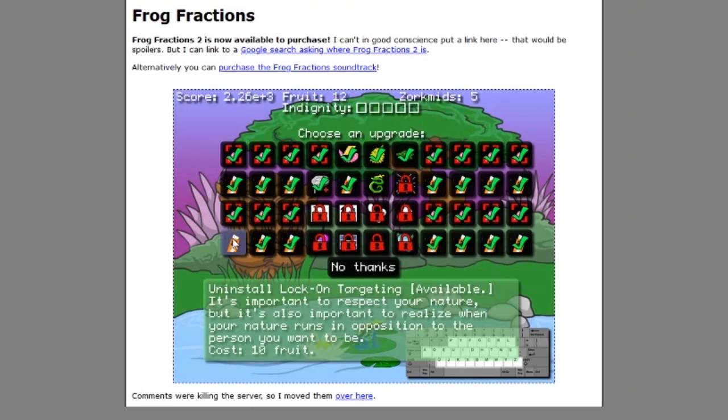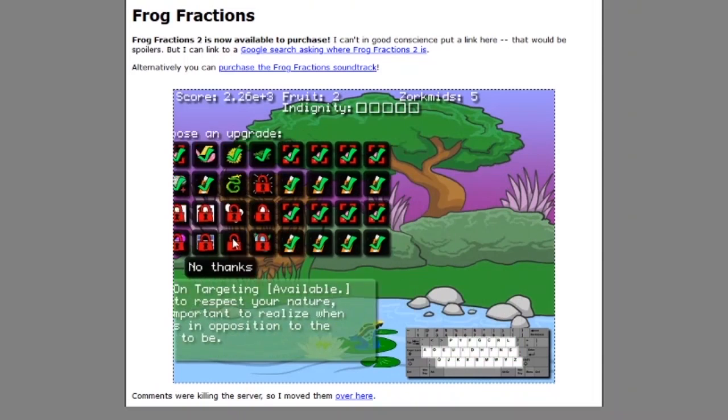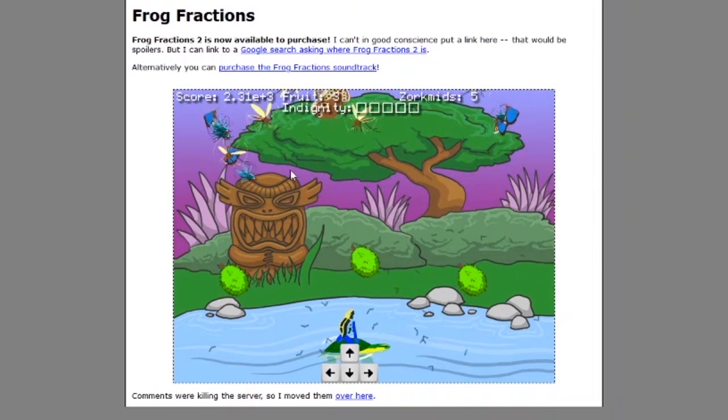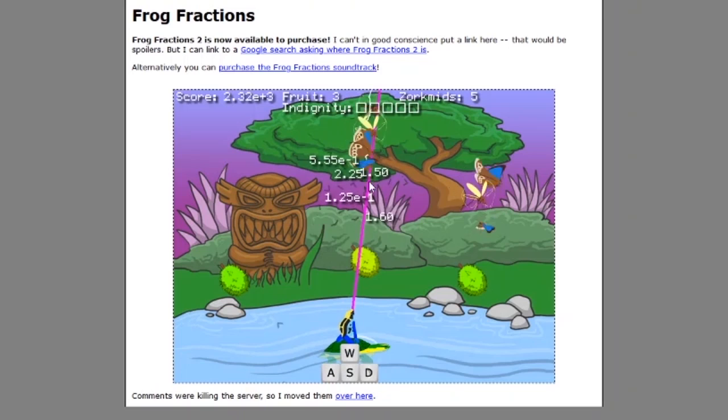It's important to respect your nature, but it's also important to realize when your nature runs in opposition to the person you want to be. Too true. I'll make a deal with you. If the conversation continues on another column, I'm just gonna go for the next different upgrade I can find. I can't have this going on all day. As much as I like the philosophical discussion.